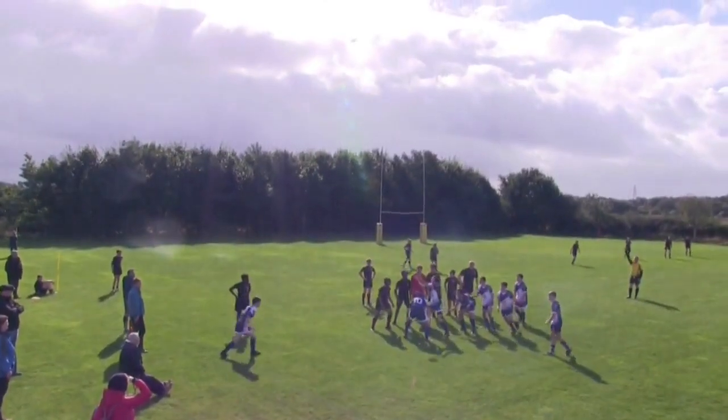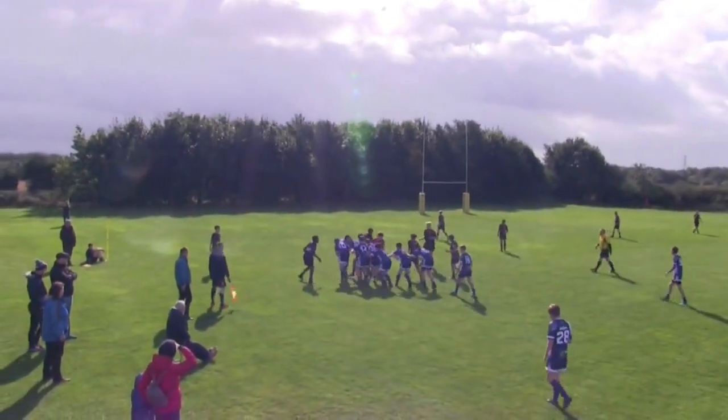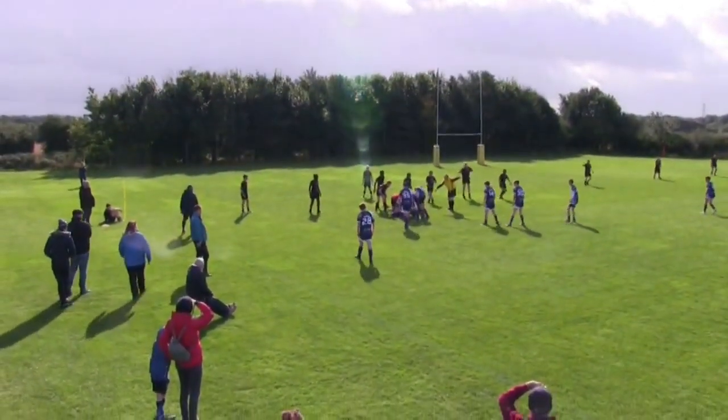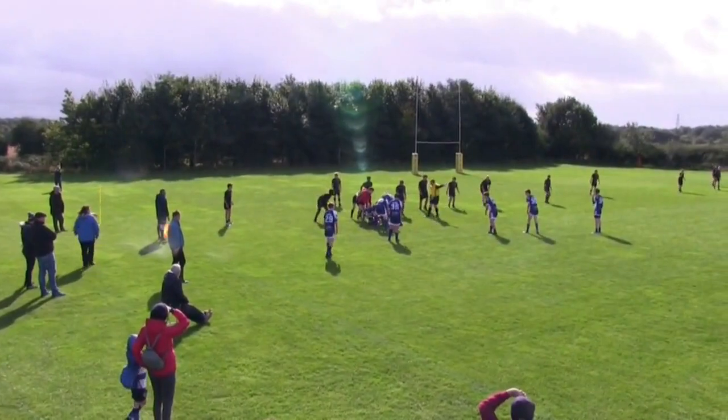Okay, so look at this. Line out. Back it goes. Catch and drive. Everything's on. Not sure why we broke away there. We didn't need to break away at all. But I think they've come in for the side and they've been penalised by the referee. But we've still got the ball. So we've got an advantage here.